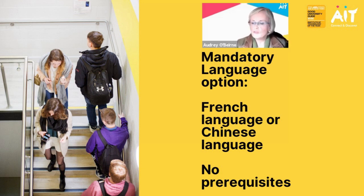you'll be required to choose either a French language or Chinese language as your mandatory language option. And these languages will be offered at ab initio beginner level. And there are no prerequisites for undertaking the study of these languages. So you'll study your chosen language across all semesters.